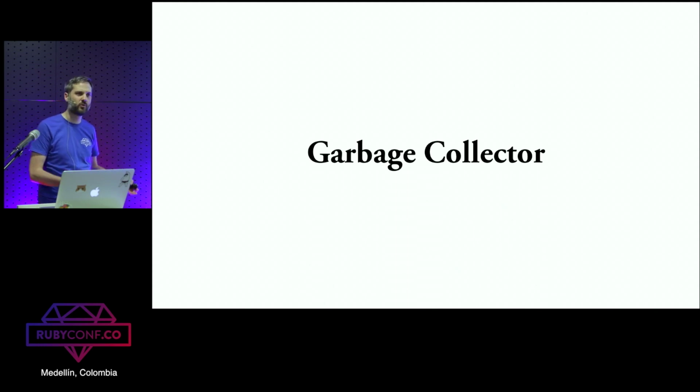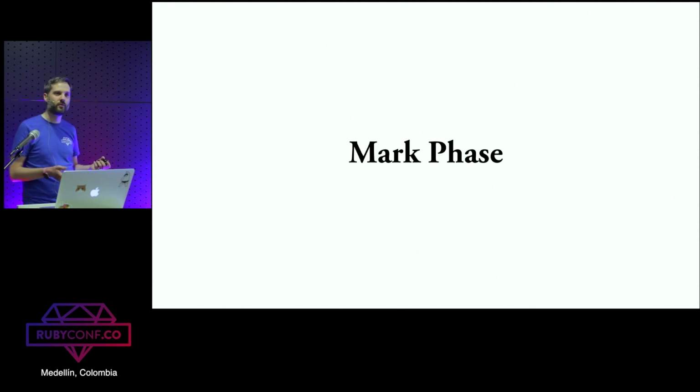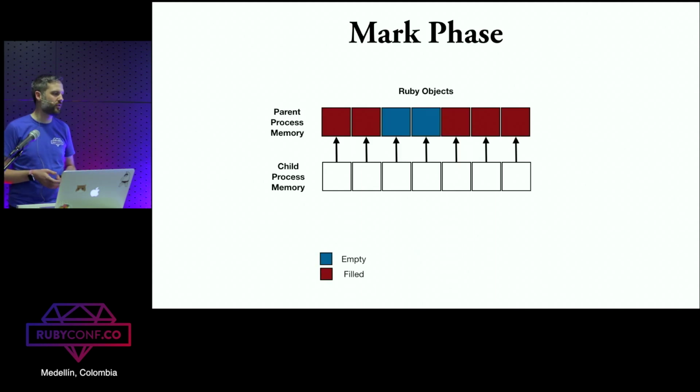So what things does the garbage collector do that actually does these writes and can be bad for copy on write? Well, it used to be during the mark phase of our GC, the GC would go through every single object and mark those objects, and that would cause your entire heap to be copied to the child process. It would store the mark bit on every single object. So for example, we'd walk through these. Let's say we have a parent process with a bunch of Ruby objects and a couple of free spaces and a child process that's pointing at those.